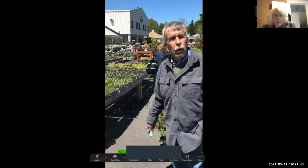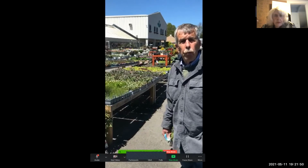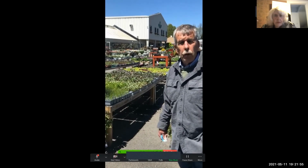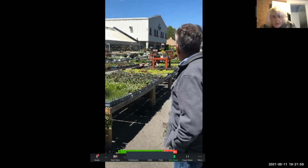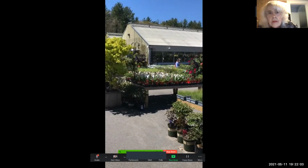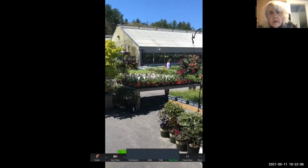Such as tomatoes aren't out yet because it's just a little early. They'll be out next week, as well as some of the other more tender annuals and herbs. Wonderful, wonderful selection. So why don't we stop here, and we're going to go down and take a look at the nursery stock area.